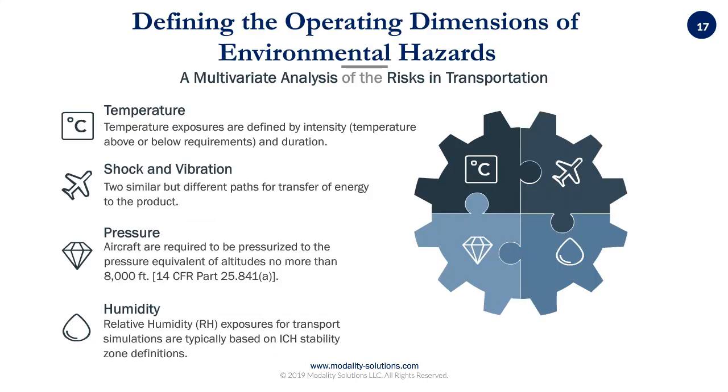So then continuing along the discussion around the environmental hazards. We look at primarily 5 environmental hazards: temperature, shock and vibration. And in this case, we included shock and vibration in the same line. They're both kinetic energy events.